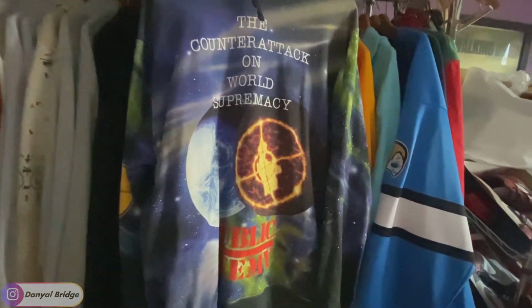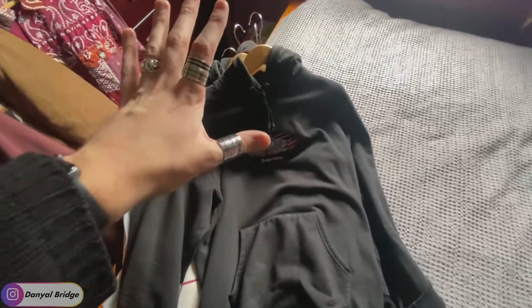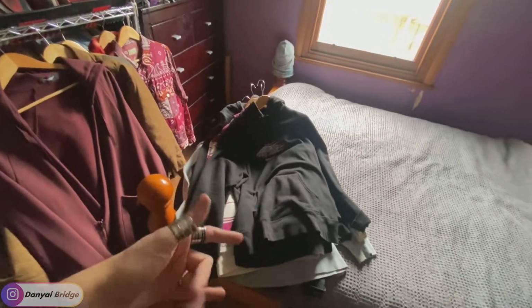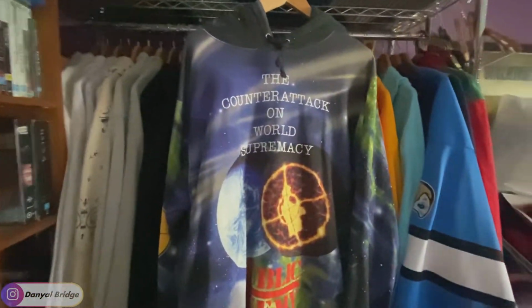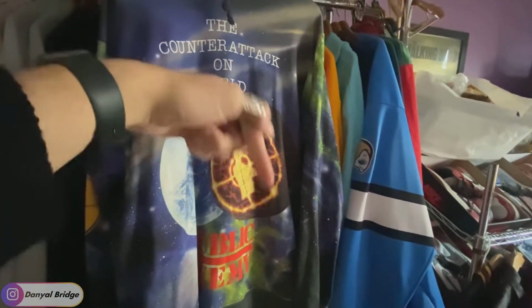I would love to hear your thoughts and opinions on all the sweatshirts that I have collected over the years. We've got a lot of them in larges, extra larges. Some of them I would love to get in extra larges and trade out the larges. Some of them potentially even 2XLs. But yeah, I would love to hear all your thoughts and opinions on my entire Supreme sweatshirt collection down in that comment section below.